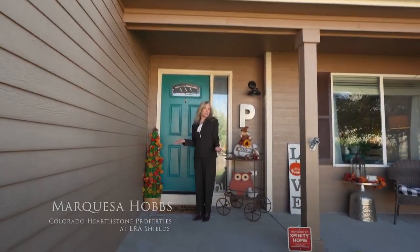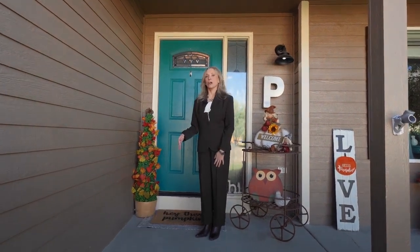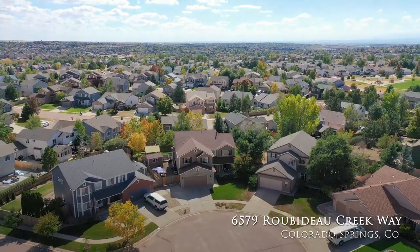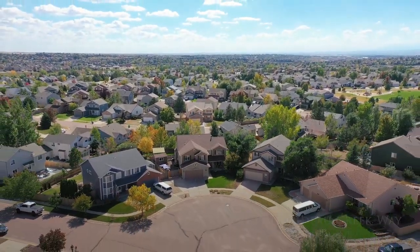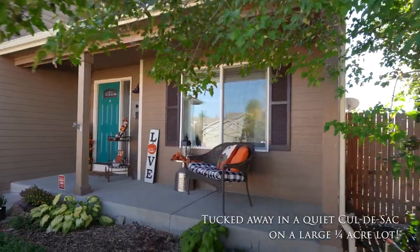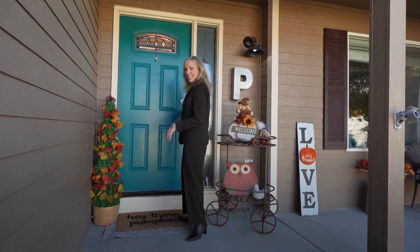Welcome to this beautiful home nestled in a large quarter-acre lot in a cul-de-sac. Welcome to 6579 Roubideau Creek Way, located in Ridgeview at Stetson Hills. This two-story home is fabulous with updates and upgrades throughout, and the charming covered porch sets the stage for what you're about to find. Come on in, let's take a look.